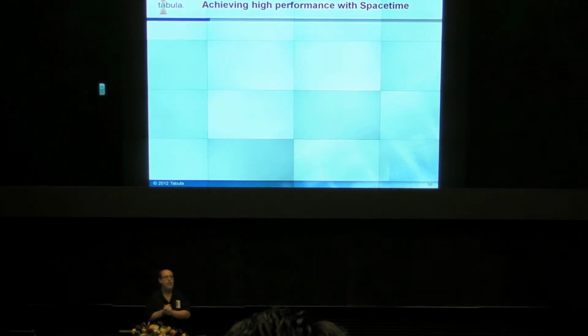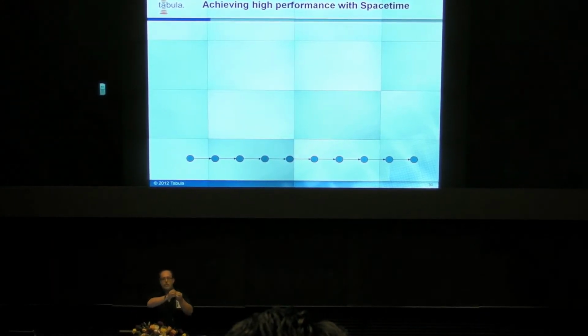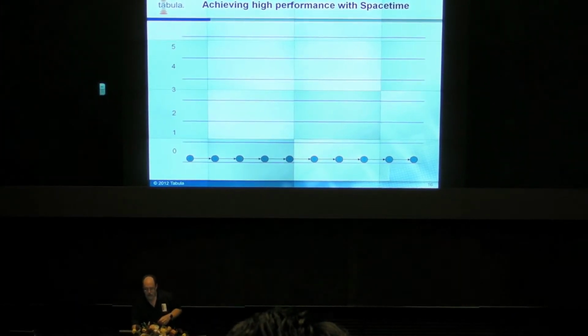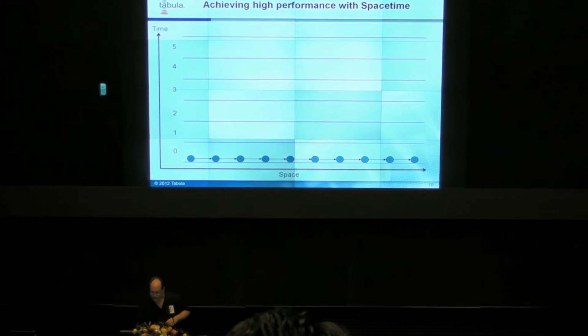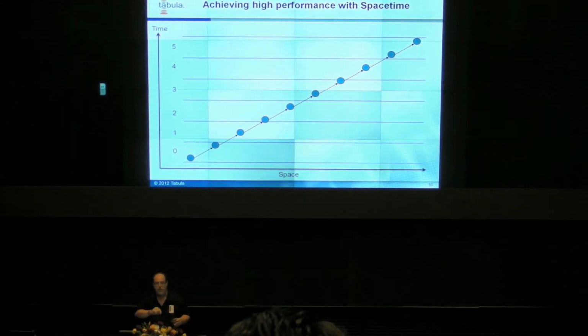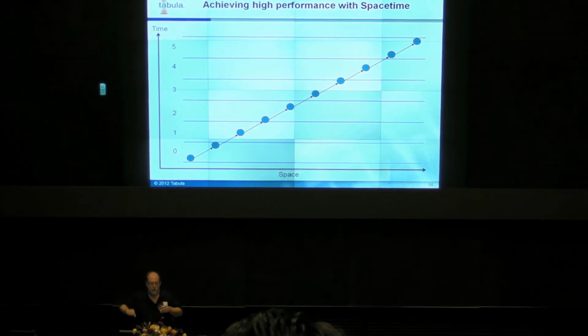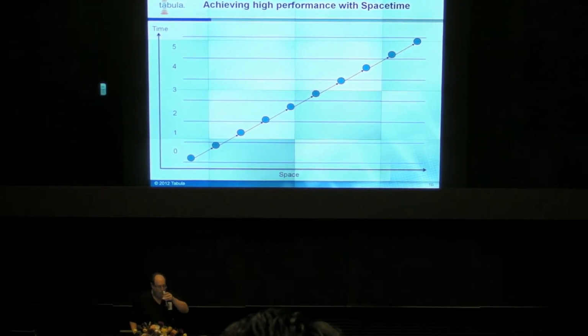Let's talk about how it is we can achieve high performance. So you have some sequence of computation. If you compute something, you send the values on. If you compute something, you send it. We're going to map this into Spacetime. Of course it looks diagonal because it takes time for each signal to transit at dx/dt.